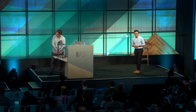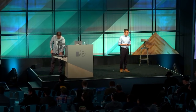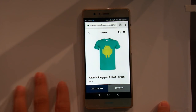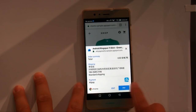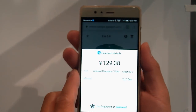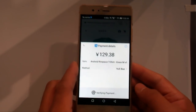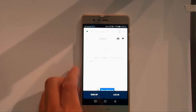So our demo is real. In the first demo, the merchant supports multiple payment methods. When the user clicks the buy button, Alipay can show up as one available payment method. If the user selects Alipay, the native Alipay app will be opened, and the user can use their fingerprint to do the authentication. It's very convenient and secure.